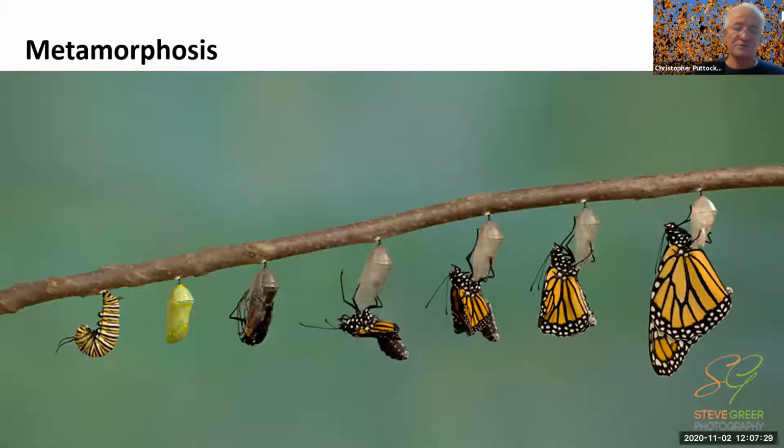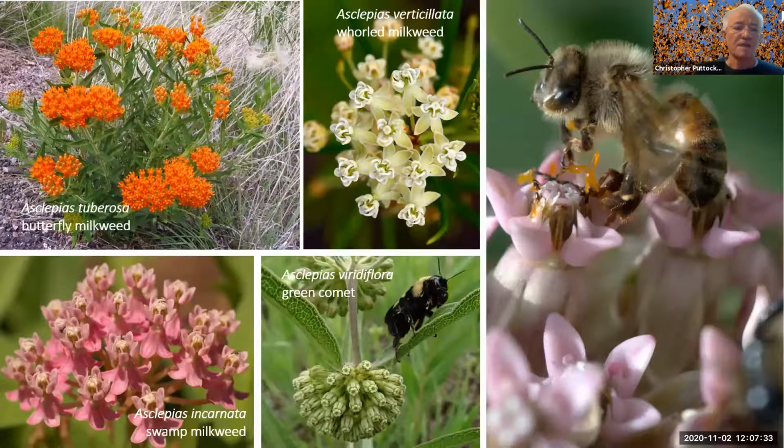Metamorphosis, everybody sort of knows this. If you've seen this, it's just a magnificent thing to watch. I'd like to just mention that milkweeds are the food source for the caterpillar.